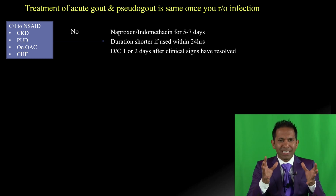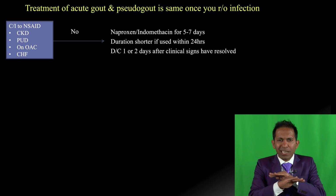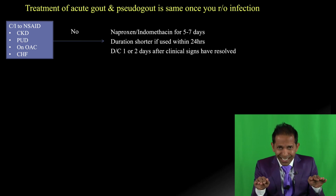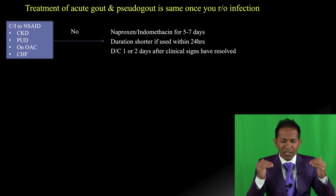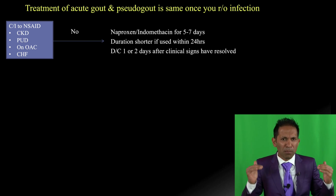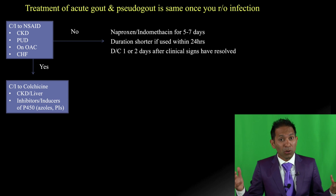When do you stop NSAID? We stop NSAID 1 or 2 days after clinical signs resolve completely. So the typical course is 7 days of NSAID. Typically we give NSAID to younger patients who are male and who have typical gout. Now if the patient has a contraindication to NSAID, next you can give them colchicine.